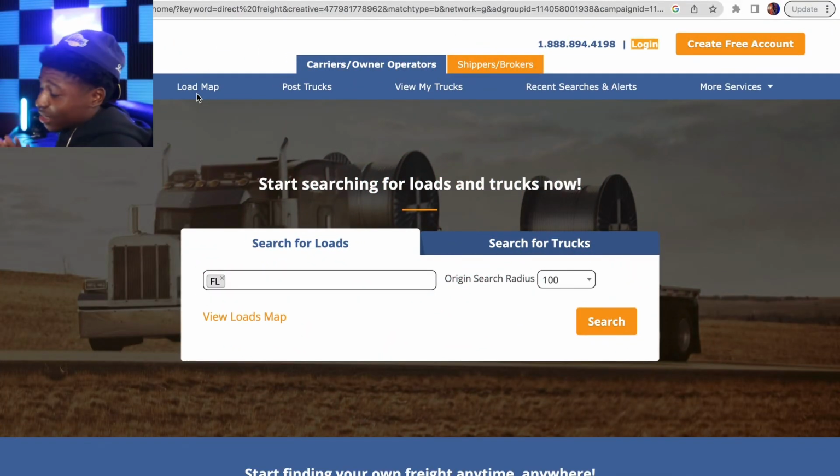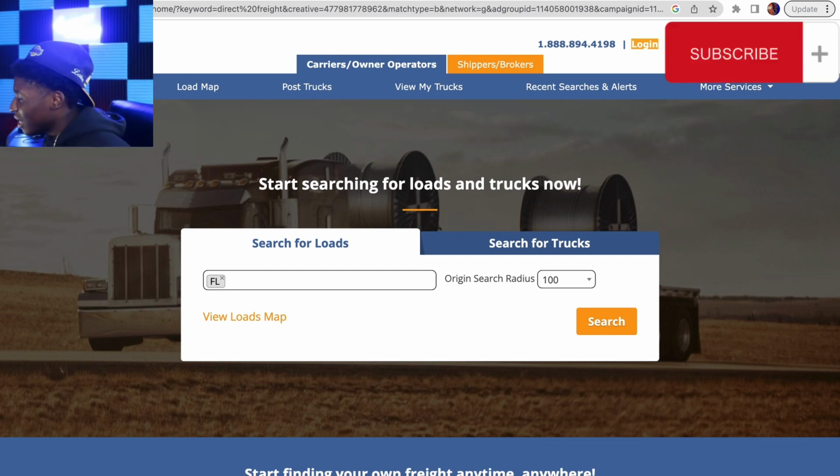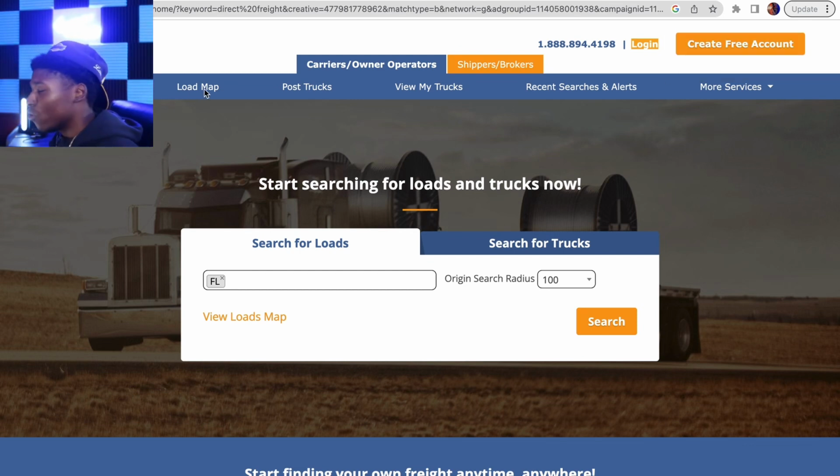So over here on the desktop, we do have the Direct Freight Services load board, and you can see they have many options such as find loads, the load map, where you can see loads visibly, guys, on where they're at in their location. They do have post trucks, and I will get into that later, but this is the secret method on how to make more money in this trucking industry with this secret tool right here. So stay tuned to the end of this video to learn how to make more money in your trucking industry.